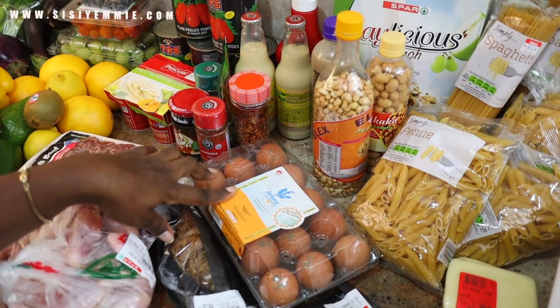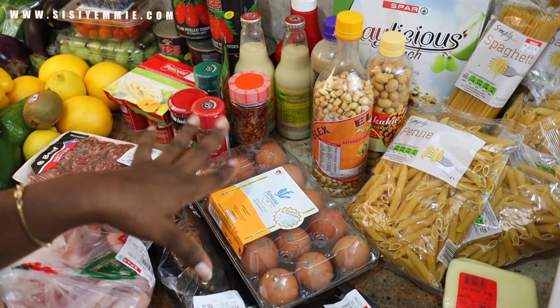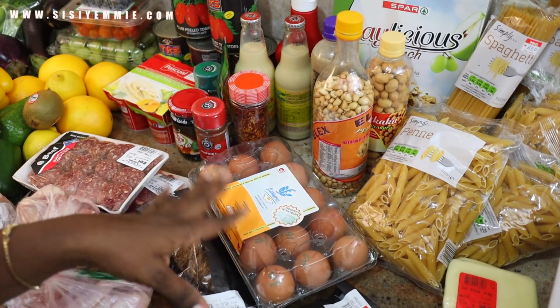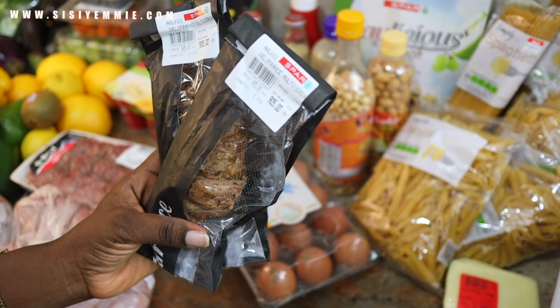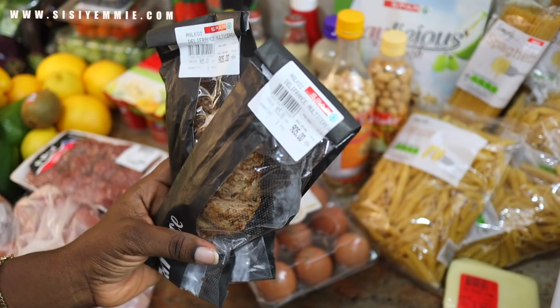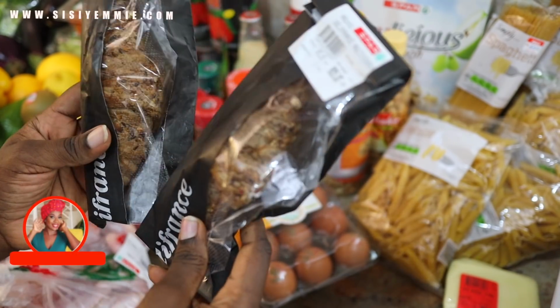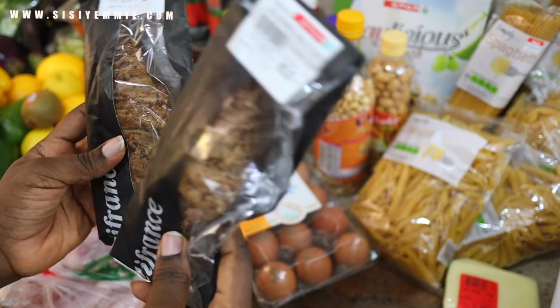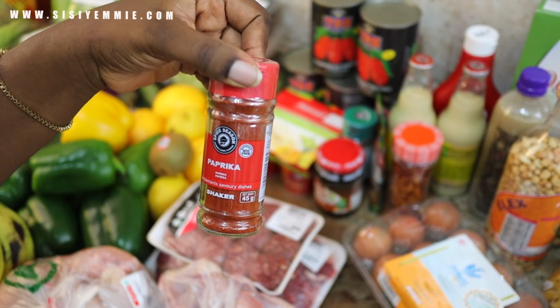We have a pack of eggs here, and this one was about 970 naira. We also have some croissants. Anyhow you pronounce them. We have some of them, and this is for my husband too. He really likes it.